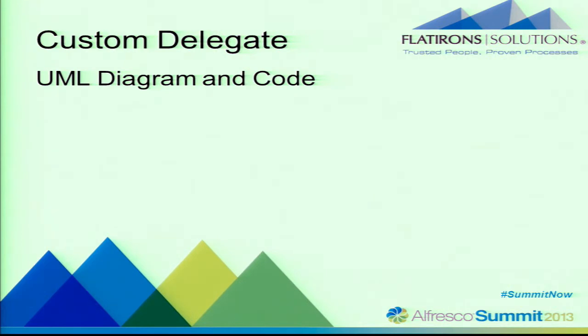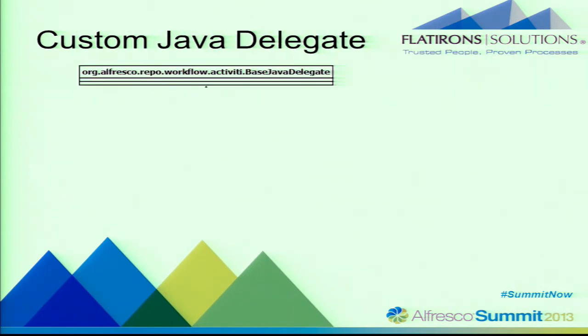So I want to talk about the delegates first. I'll go through all of the code that we did by looking at the UML diagrams and then by looking at the code itself. I want to do the UML diagrams to give you an idea of what the APIs are that we're using and how we extended them and implemented them.